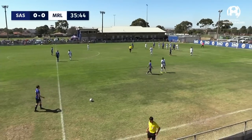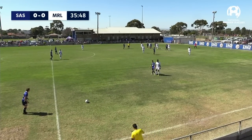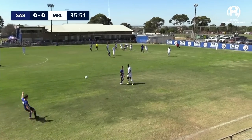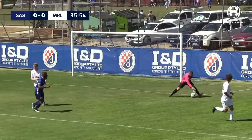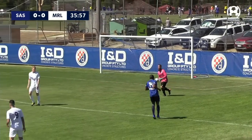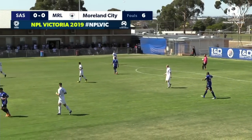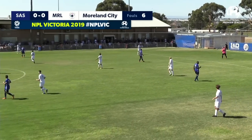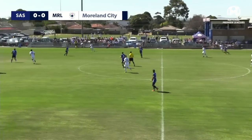Wilkes lines it up to take the ball back into play. He's going to try to whip this one in close to the box, and it goes straight into the hands of Kieran McDowell. McDowell brings it up.